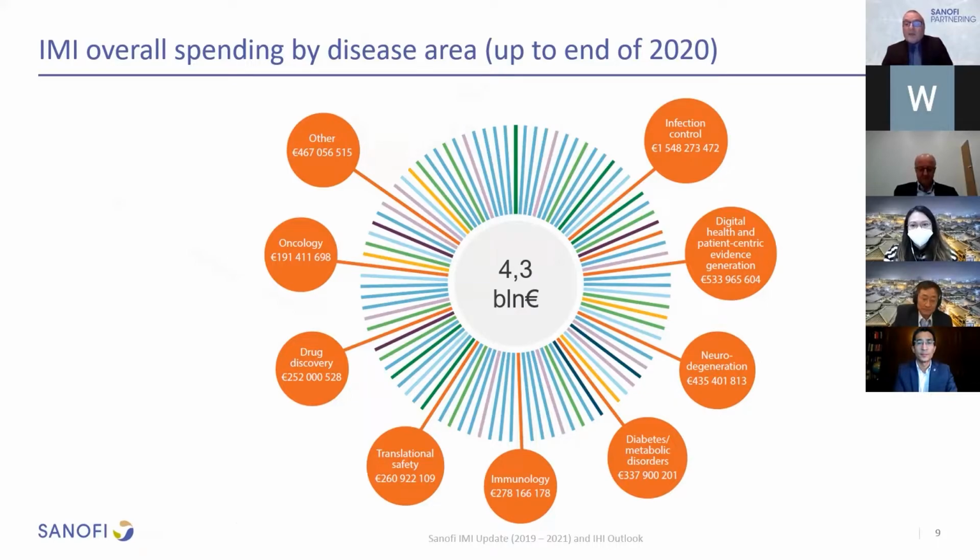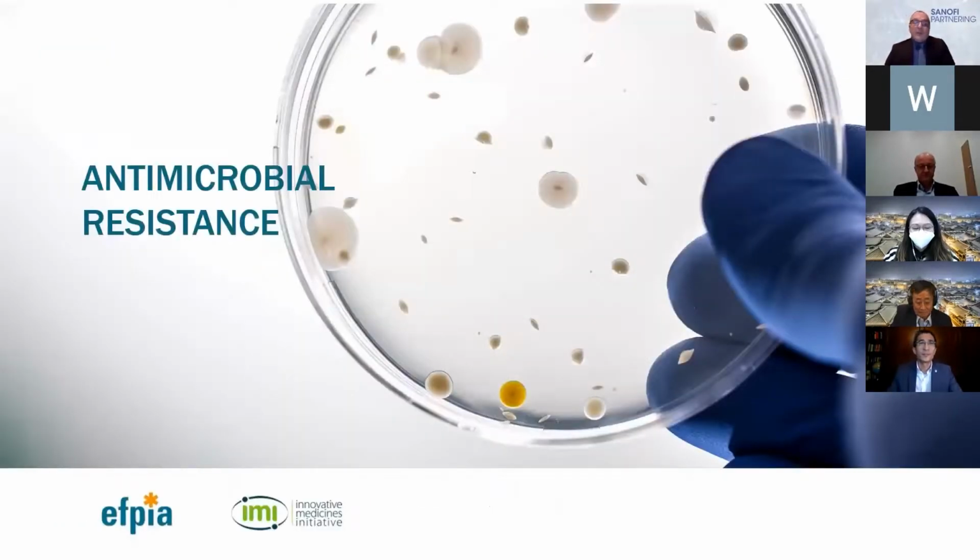So there are other indications like the digital field, neurodegeneration, and Uli Stilz knows this very well because he was one of the key leaders to implement this program, and the diabetic metabolic disorder field. I would like to give a few examples in a bit more detail, of course, watching the time I have available. So antimicrobial resistance is the biggest field of investment in the Innovative Health Initiative.